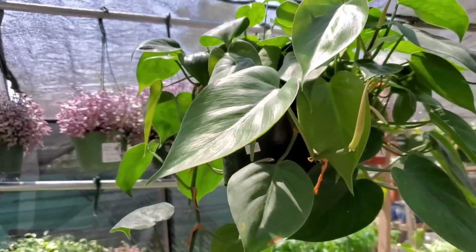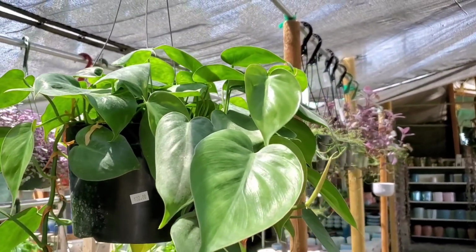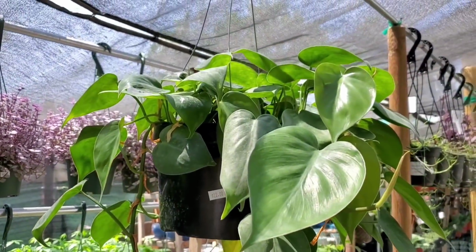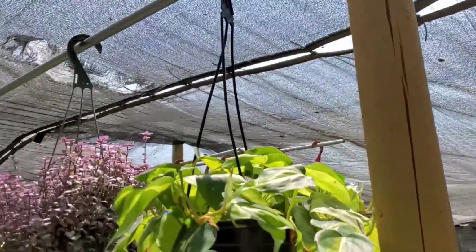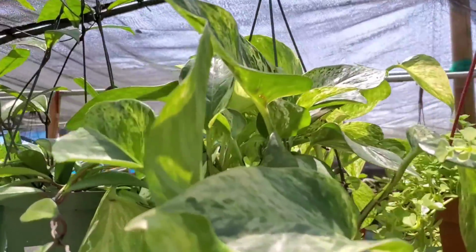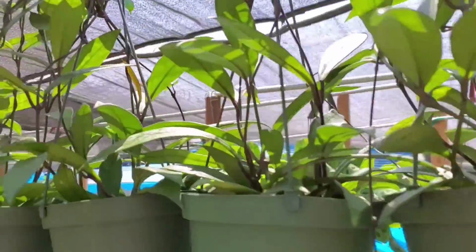Speaking of, look at this beautiful beauty and its simplicity. The green heteropanax. Wow, that's so pretty. I'm actually tempted. Like, you guys are surprised. Got a beautiful marble queen right there. And some more Hoya pubicalyx.